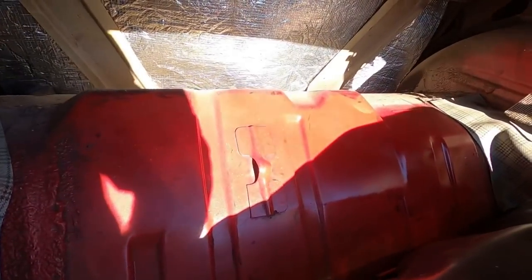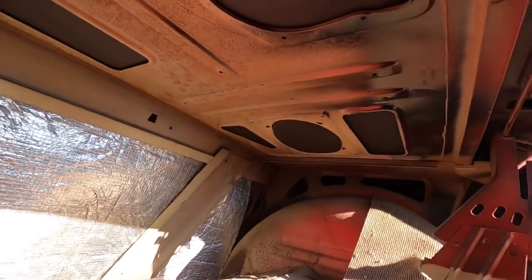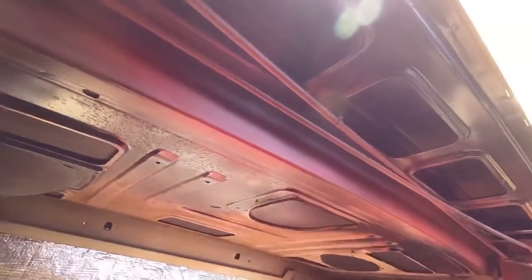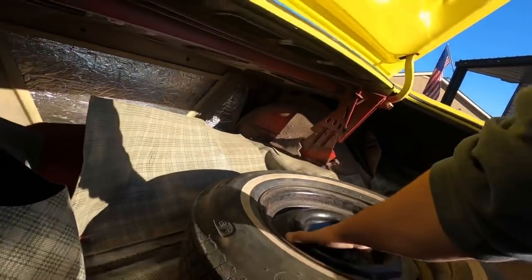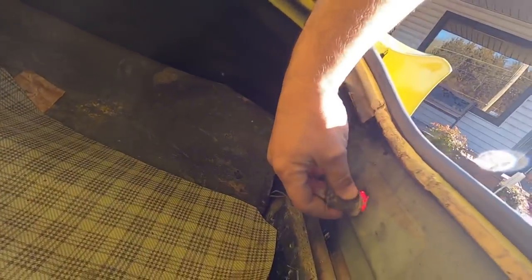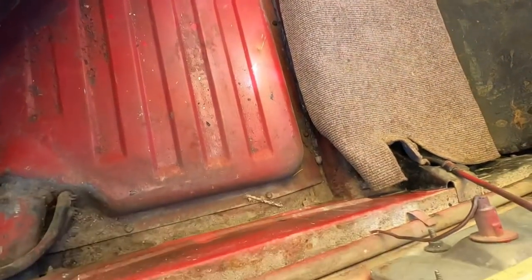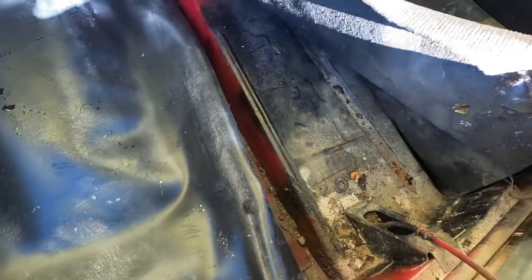Older gas tank. Pretty good back here. Up in your package tray. Solid. Clean. Pull this over. Throw some more stuff out of here. Oh! We can't have a brake light without that. Get up under here. Not too bad. Sweet.